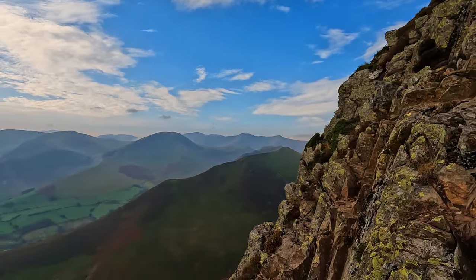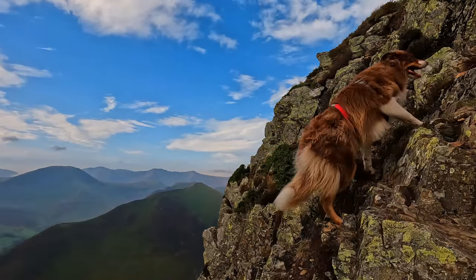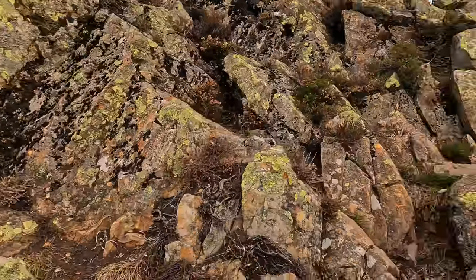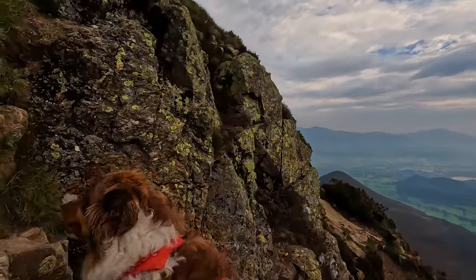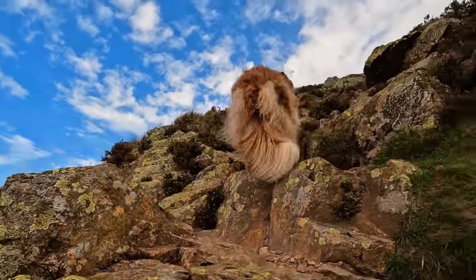Which way are you going, lad? This way? Go on up here. Go on. Oh, you're going back that way, are you? Go on then. All right, I'll give you a hand. Go on. Up you go. Good boy.